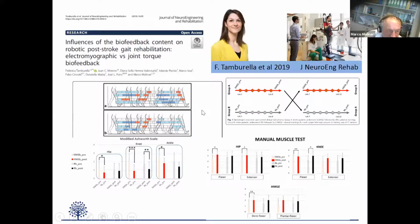giving information specifically about the muscle activation. That seemed to us to demonstrate that the top-down approach, the involvement of the patient, or better, the capacity of the patient to correctly interact with the movement of the exoskeleton, is critical to change the efficacy of the treatment.